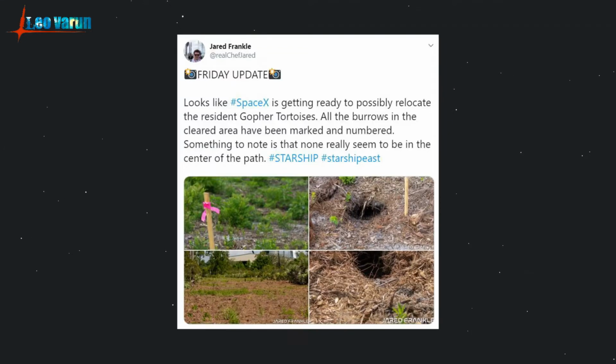So SpaceX, along with the state or city or whichever municipality, is having them move the tortoises to a safe location. According to Jared Frankel, who's a local space enthusiast, he's found that the tortoises have been relocated, so that is good news. So the turtles will now not get in the way of Starship.